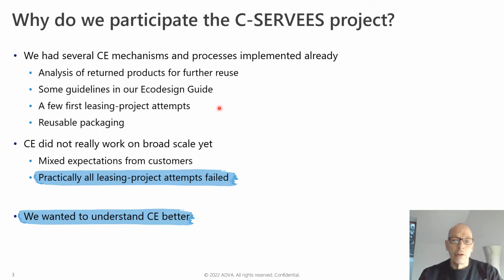And we tried some first leasing projects. I will come back to that later. Regarding our packaging, most of our packaging is reusable and some of the packaging is also plastic free already.